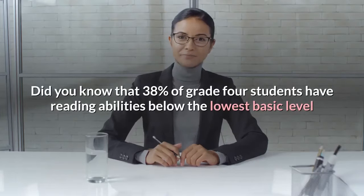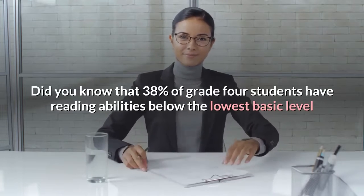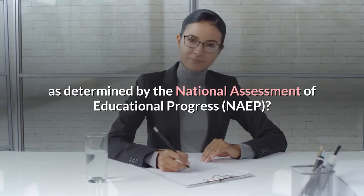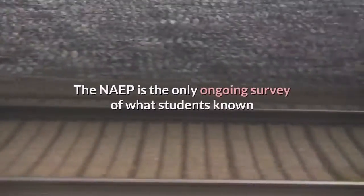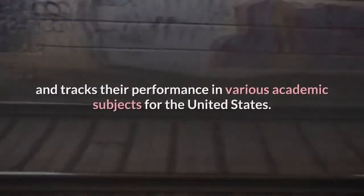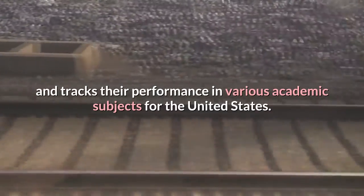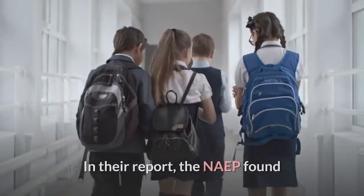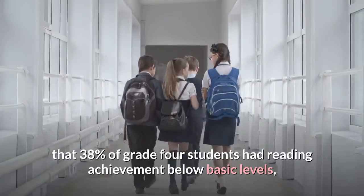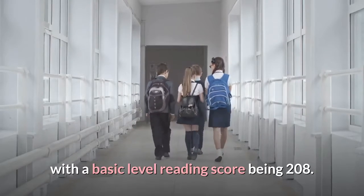Did you know that 38% of grade 4 students have reading abilities below the lowest basic level as determined by the National Assessment of Educational Progress (NAEP)? The NAEP is the only ongoing survey of what students know and tracks their performance in various academic subjects for the United States. In their report, the NAEP found that 38% of grade 4 students had reading achievement below basic levels, with a basic level reading score being 208.